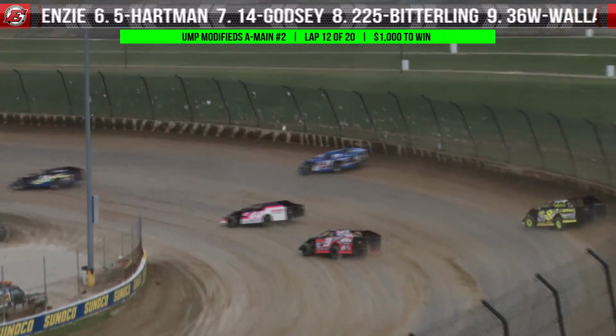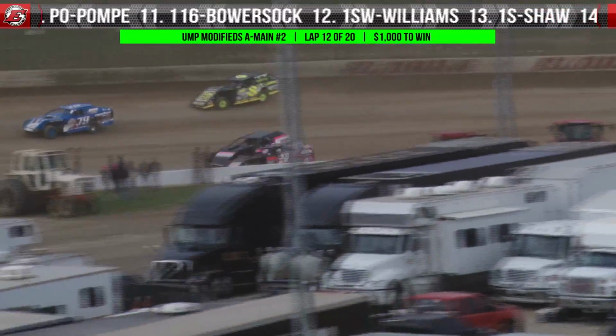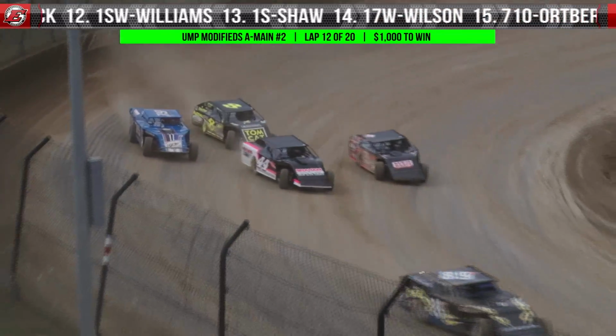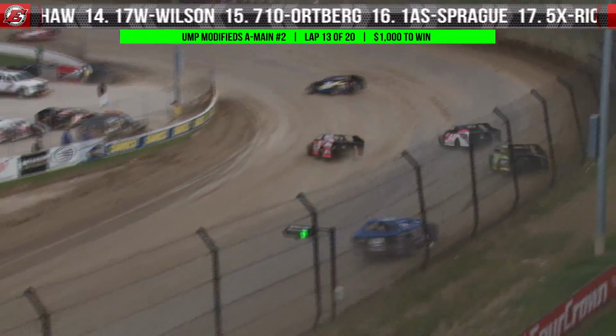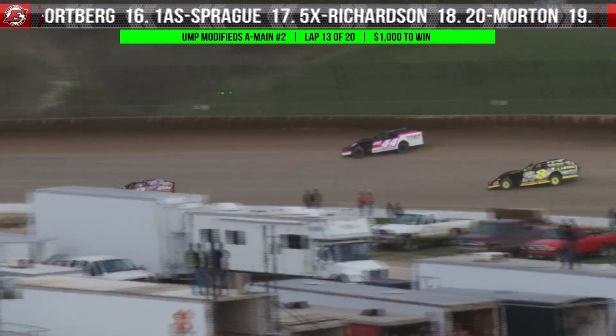Got a good one brewing here in heat feature number 2. They went on the defense, but now it's offense and defense. We are 3 wide for the lead out of turn number 4. At the line, Casey Burdett by a 1/4 car length, dead even at the line with Krupp. Strickler right there. Now a gap opens. Here comes Strickler. Can he go through?